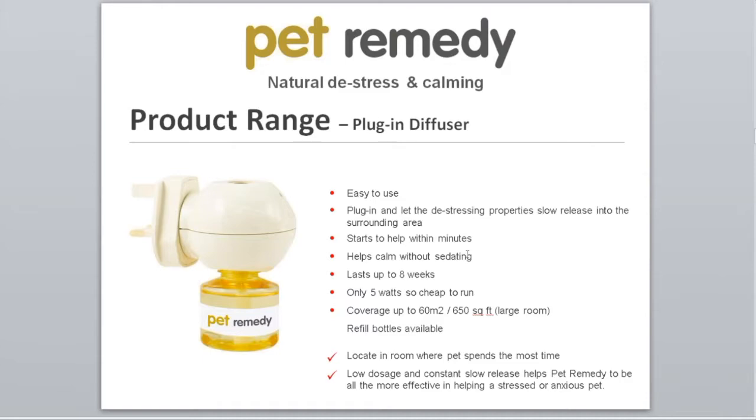Now, to start with the plug diffuser, we know obviously it's very easy to use. A plug diffuser is simply a little heated ring that creates warm air. Warm air rises, so that action is enough to draw the actives and the liquid up the bottle, up the wick, and up into the surrounding area. So that's the only way a plug diffuser works. It's not a little fan or anything complicated. Very cheap to run, just 5 watts, covers really quite a big room. And you would locate it where the pet spends the most time, so the room in which the pet spends the most time.